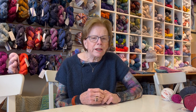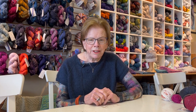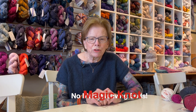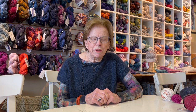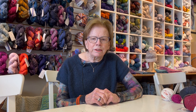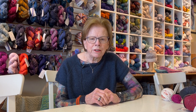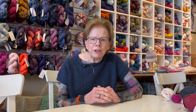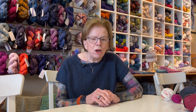Toward the end of the podcast, I'm going to do a tutorial on the magic knot. And it truly is magic. We always say no knots in knitting, but this knot works. So to avoid having to weave in a million ends, you can do a magic knot. As you get good at it, it gets kind of quick, and it just avoids having to do that pain in the neck weaving in. It also, sometimes with more slippery yarns, those woven stitches can kind of come undone. So we'll show you that.